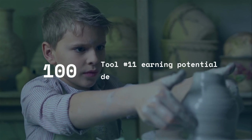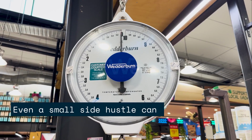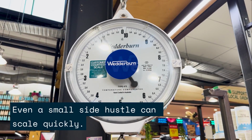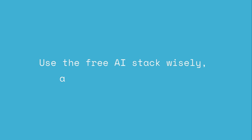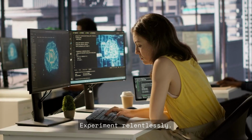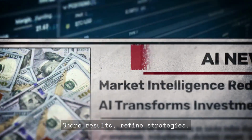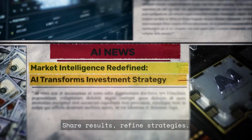Tool number 11, the $100 maker, proves it. Even a small side hustle can scale quickly. Use the free AI stack wisely, and you're unstoppable. Begin with curiosity. Experiment relentlessly. Learn as you go. Share results, refine strategies.